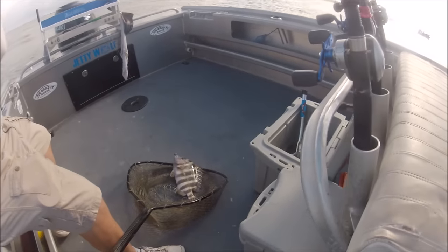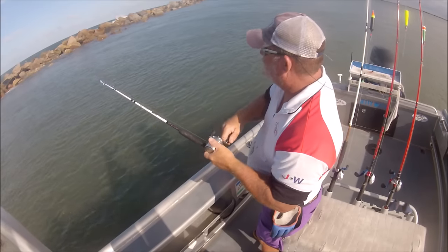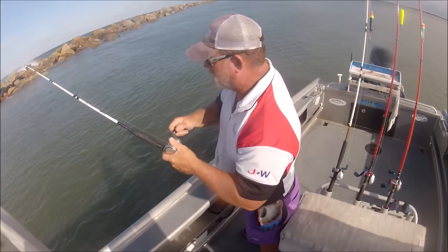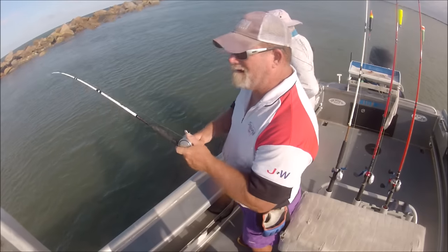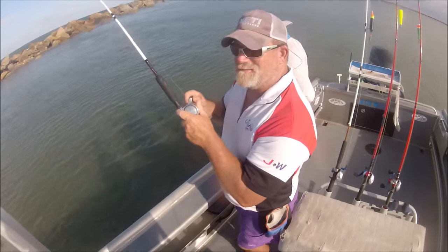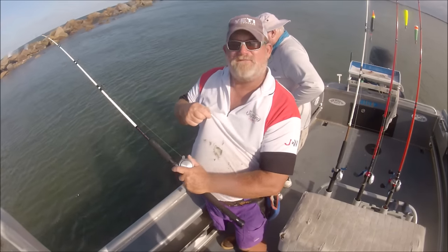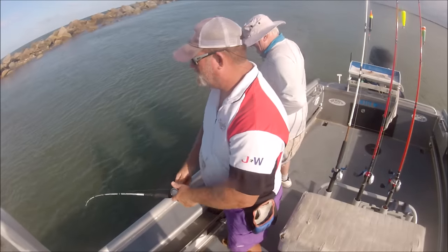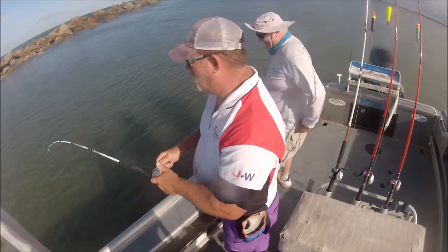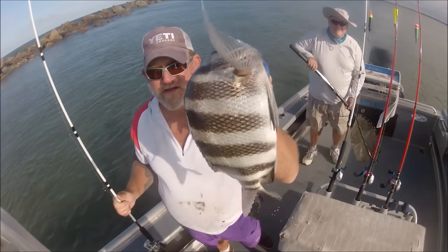Okay, Dennis got another sheep's head. Like I actually get to catch me a sheepshead. Now I can go home. It's been an extremely trying day. See? Ladyfish crapped all over me. Why? Because I'm trying to get bait for tomorrow. Have sheepshead, we'll travel.